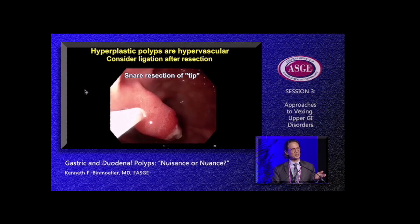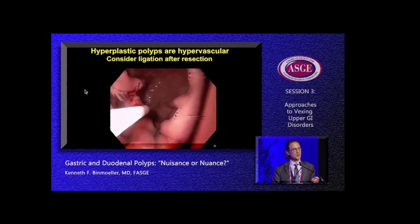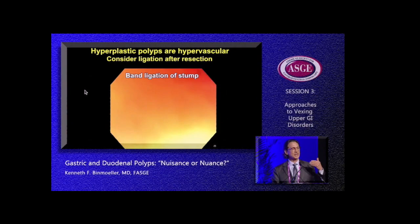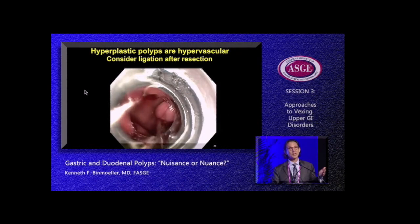As soon as we resect, you'll see that it starts to bleed in the characteristic fashion that we expect from a hyperplastic polyp. So that's why we're going to do a ligation now, a band ligation. So we're sucking the stump into the cap, we deploy our band, and then you'll see how that stump turns pale. And so this patient won't have any post-resection bleeding.